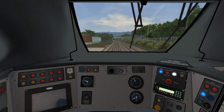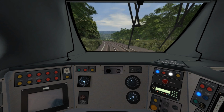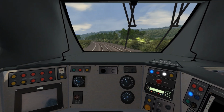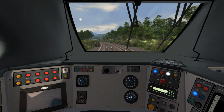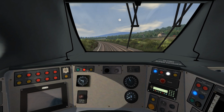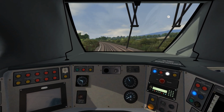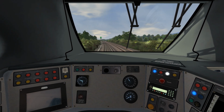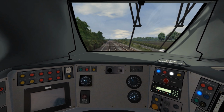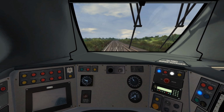Along this section now we've got several small minor gradient changes between up, level and down, so I've just got to keep an eye on the speedometer to try and make sure that I can maintain the speed as close to 60 as possible, braking where necessary and increasing the power also where necessary. We're now passing the crossover points that I mentioned, so we've now got 15.5 miles to go to Plymouth.